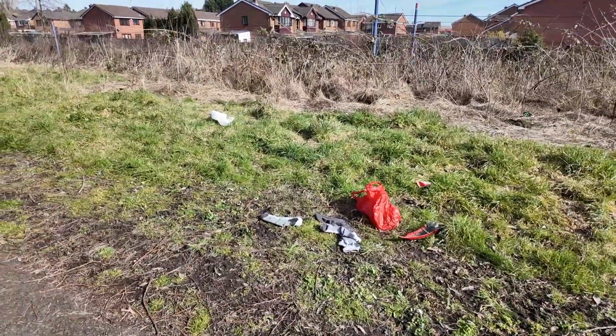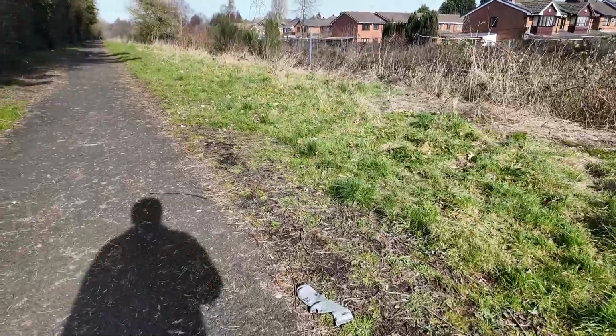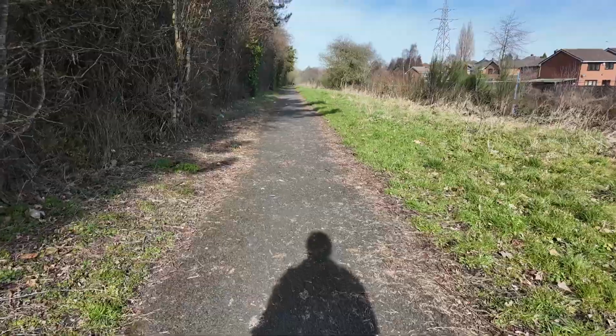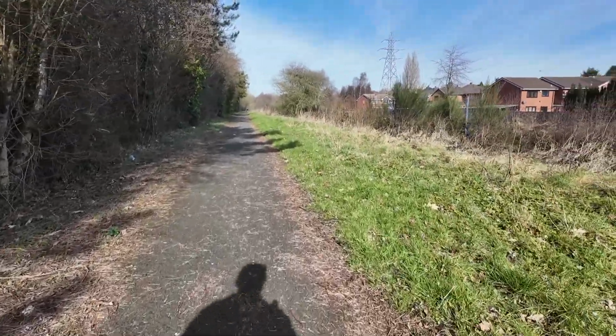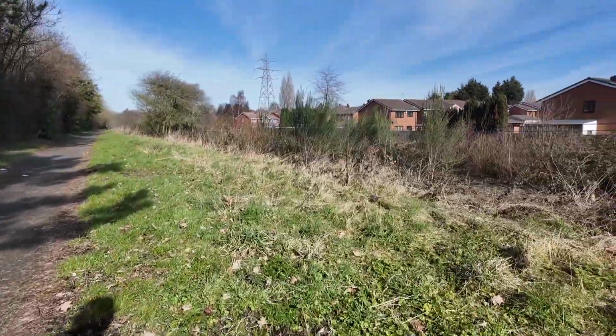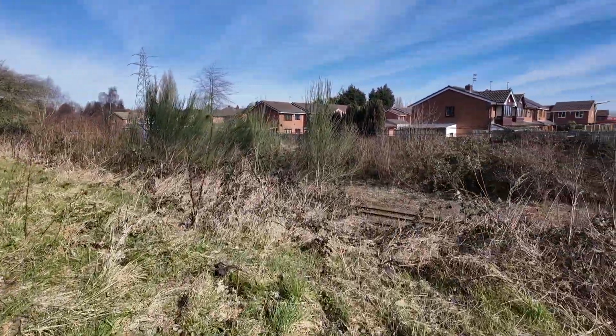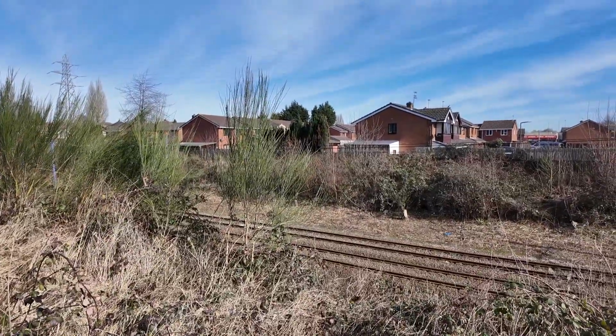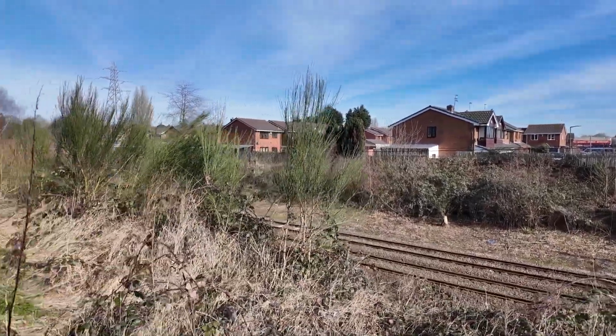And we've got a bag of socks. I don't know if they're used or just if you stick them in a washing machine they might turn out quite nice. But just looking over here on the embankment, you can see what a deep cutting this line made back in the day. I mean, this is nothing compared further on up the line.